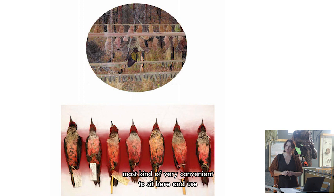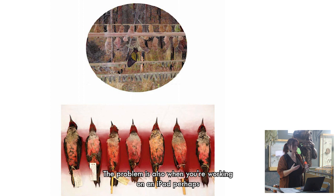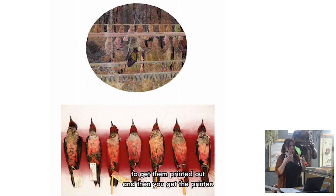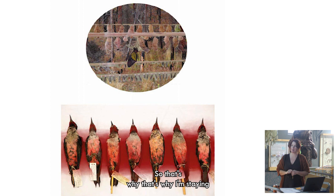It was very convenient to sit here and use it, but the problem is also that when you're working on an iPad, your work perhaps becomes more ephemeral because it disappears into the device. You have to wait to get it printed out, and then if it's not a good print, not a good paper, the dark colors in particular are an issue. So there are a lot of issues left. That's why I'm still mixing, making mixed media.